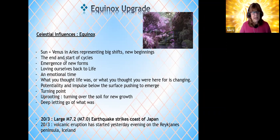So let's have a look at the celestial influences at the moment. These are taken from Kaipacha, the Pele report in the last week. I move around between different sources in respect of the astrological insights. These are coming from Kaipacha.